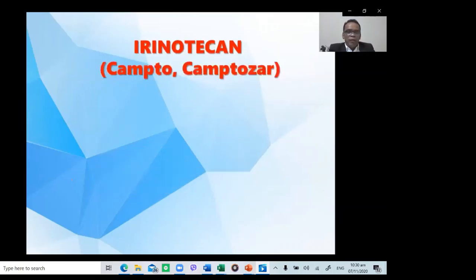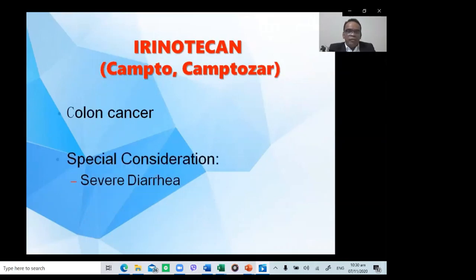We also have irinotecan, or Camptosar. This is used to treat colon cancer. This drug is a cholinergic drug, so before giving this drug, we must give an anticholinergic drug like atropine sulfate as part of the pre-medication.